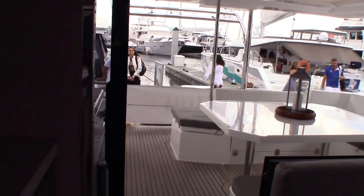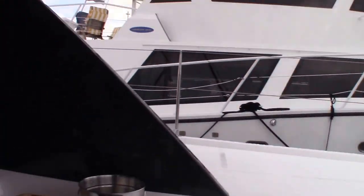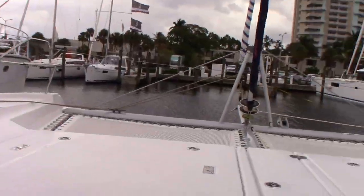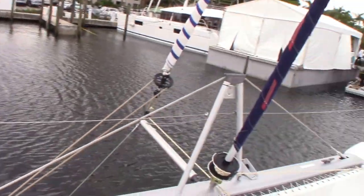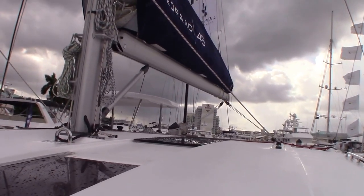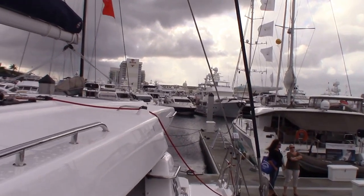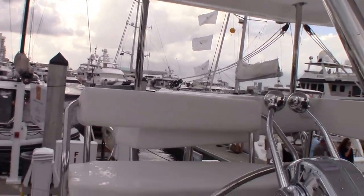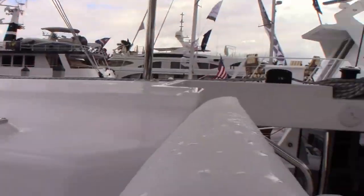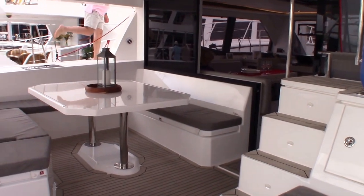The aft settee seemed to have quite a bit of room for dinner, but our favorite thing was this front porch. It's one of the Robertson and Caine trademarks. So far, they're the only ones we've seen with the walk-through salon to the front porch. Really, really do like that. The mid-cockpit was kind of interesting, because someone could be sunbathing up above you and you could talk to them, or you could, I guess, bend down and talk to anyone in the aft settee. Just not quite what I was looking for.